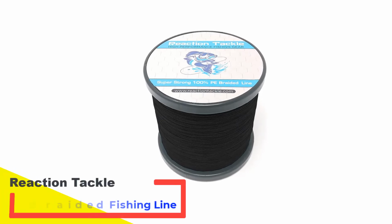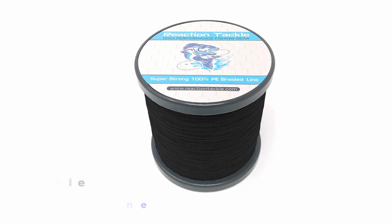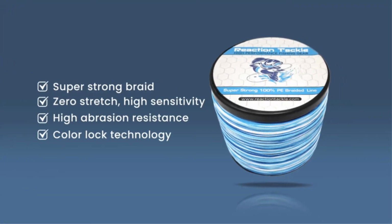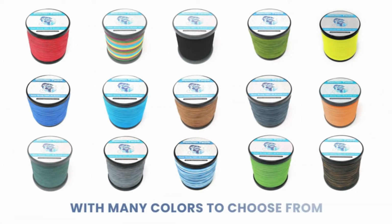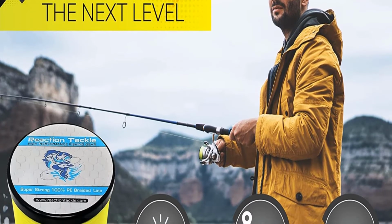Number 5. Reaction Tackle Braided Fishing Line. You're probably already aware of the fact that braided fishing lines can be pretty expensive, with some costing upwards of $200. Now, if you're not prepared to spend that kind of cash on a fishing line, there are several high-quality low-budget options available. The Reaction Tackle High-Performance Braided Fishing Line delivers amazing value for its low price.